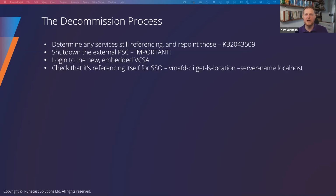And then we've got some CLI stuff that we need to do. So the first thing we need to do is check that embedded VCSA is definitely using itself for single sign-on. So the embedded PSC processes that run on there. So we can do this using vmafd-cli get-ls-location --server-name localhost.